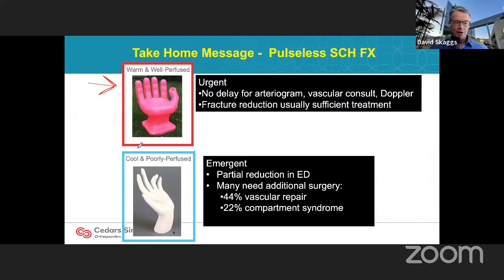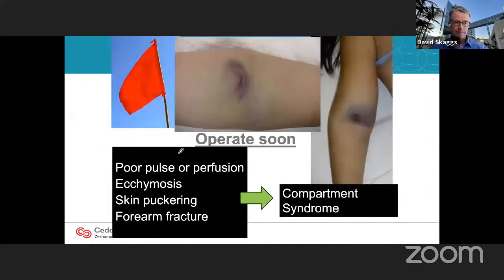Now, on the other hand, if you have a cool poorly perfused hand, that's an emergency. Get right up to the operating room, cancel other cases. And if you do see the pucker sign, operate soon. If there's poor perfusion, it's an emergency, get in there.